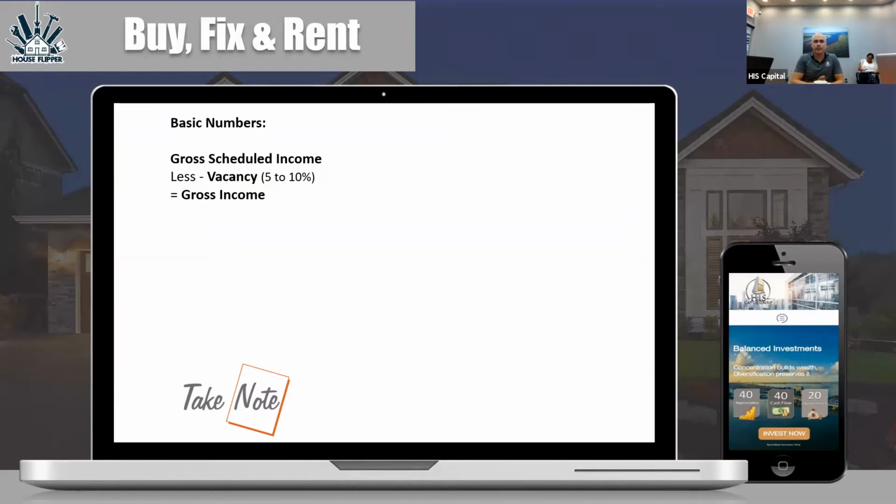Now, as a real estate investor, we have to anticipate a percentage of vacancy. Generally, when you're dealing with a commercial asset, there's multiple units, so that vacancy factor is based on a percentage of those units. For example, if you have 100 units and 10 of them are vacant on average, your average vacancy rate is going to be 10%, right?